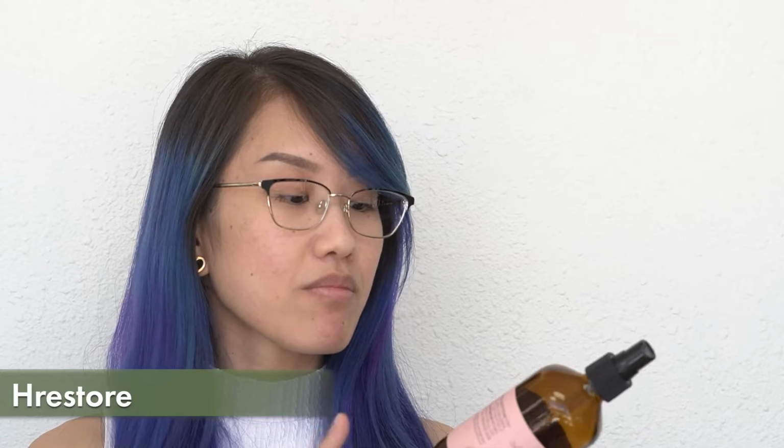Here is H Blonde Bath. It's a really good, healthy purple shampoo. Very pigmented. It'll take all the brass yellow out. You can also use it as a pre-tone. H-Restore is a post-chemical service spray that neutralizes any chemical service. I use this after every client before I blow dry. Good for sealing in color, adding protein. It's the perfect after color spray.